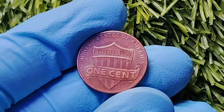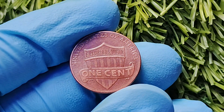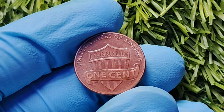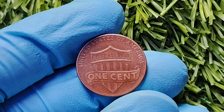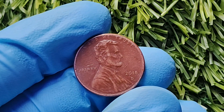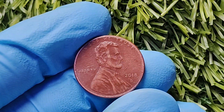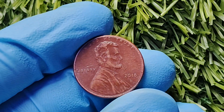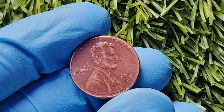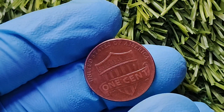Let me tell you a crazy story about a guy. Let's call him Kevin. Kevin was at work, and during his lunch break, he bought a soda from the vending machine. He got some change back and, being a coin enthusiast, took a quick look at the pennies. One stood out. It had an odd design and just looked different. Instead of tossing it back into circulation, he decided to take it home. He did some research, realized it had a double die error, and sent it off to be graded. That penny sold for over $1 million.